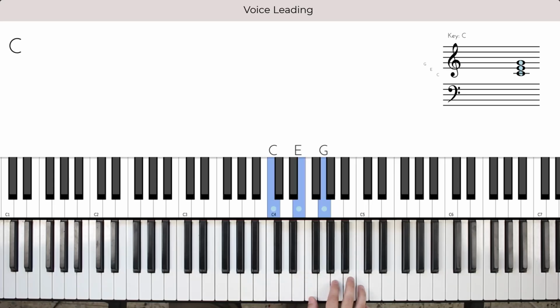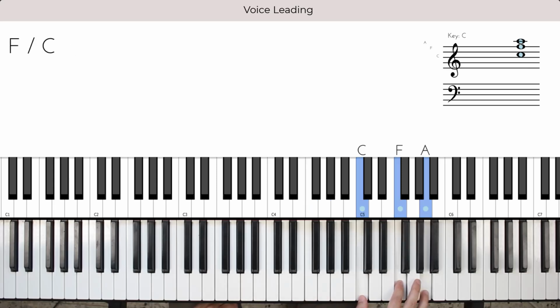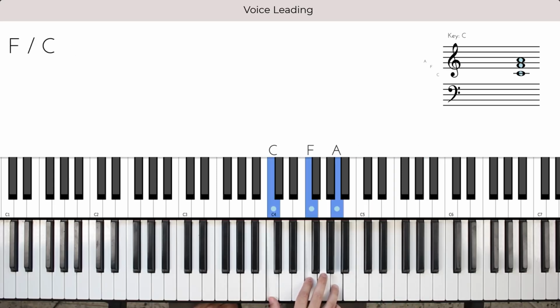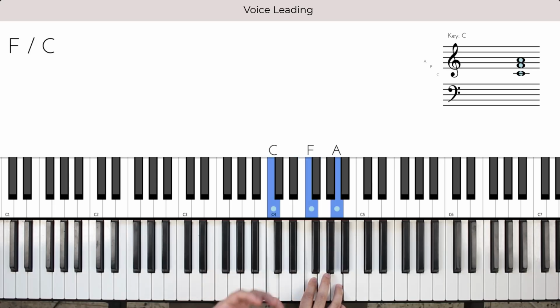Now, I can play them in their root forms, but it would make more sense for me, let's say if I start in the root form of C, to play the second inversion of F major. So this is my root form, first inversion, second inversion, move it down an octave, and I get something like this. And this works because, or this sounds good, because it has a common note, the C. So it kind of minimizes the amount of motion when you change between the chords.